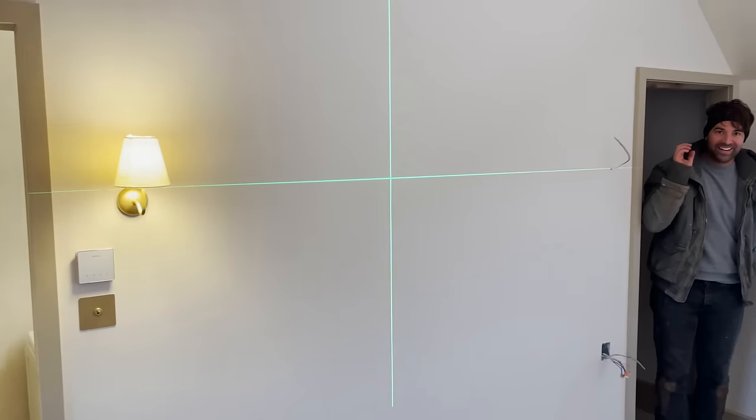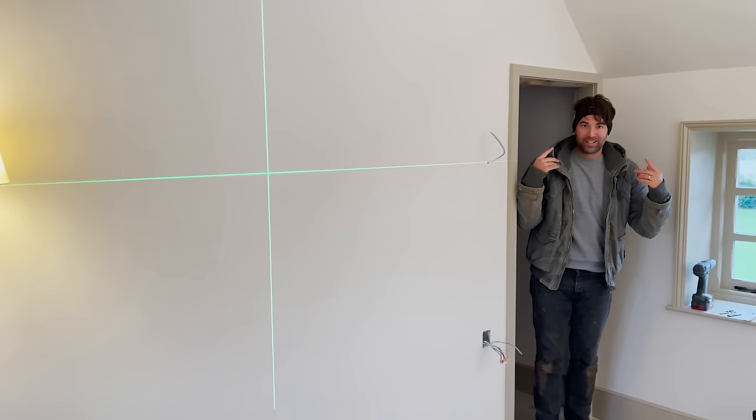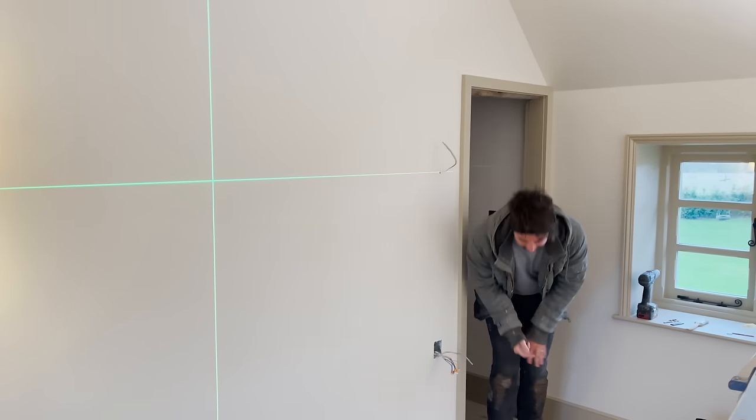I've still got to put the other one in. Literally, I've just seen how I look in the mirror. I've been made like this. I know, you look like an 80s lesbian.